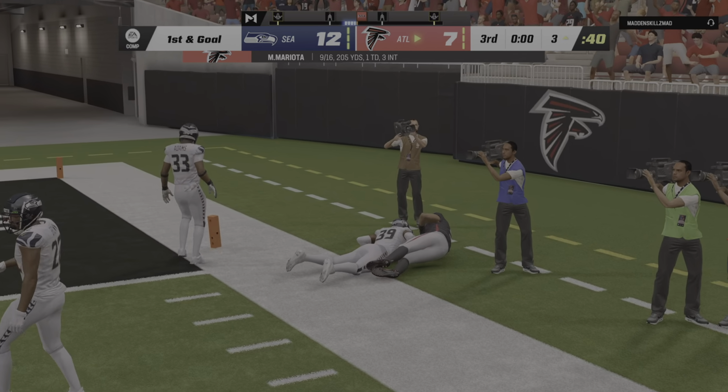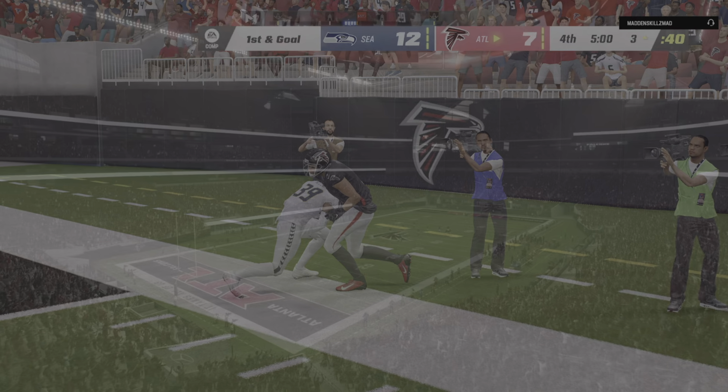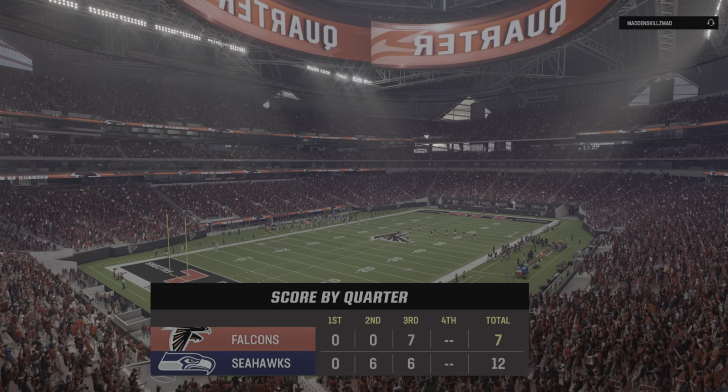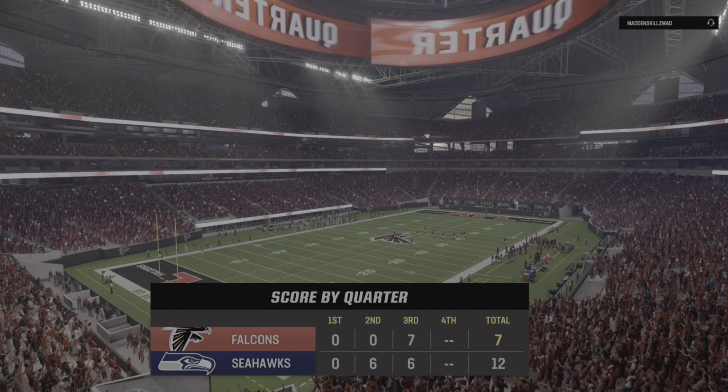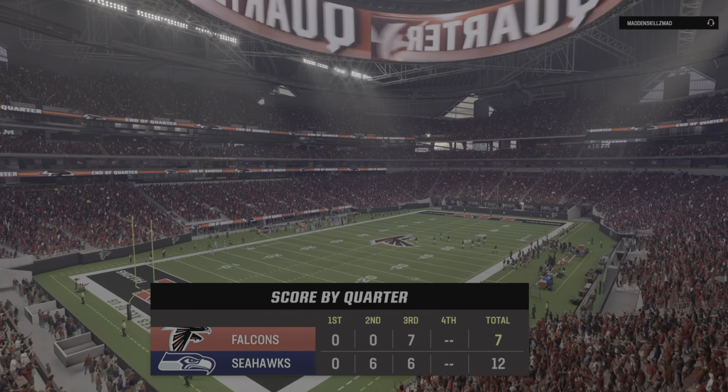But now the defense, what adjustments do they need to make in the passing game? Pass rush, pass rush, pass rush. Move the guys up front, or maybe you bring additional guys, but you've got to disrupt the timing of them throwing the football. We'll see if they can disrupt it here.